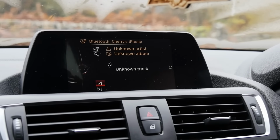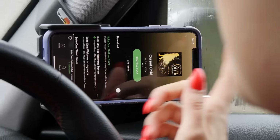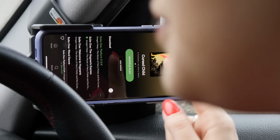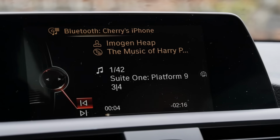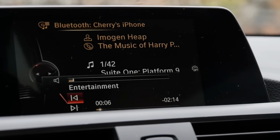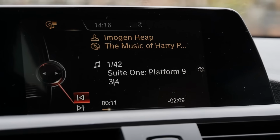We are on Cherry's iPhone, and I'm currently not playing any music, but I can go to my phone. So any music that I pick on my Spotify will then play through here, and there you go. This is Harry Potter and the Cursed Child. Sweet one. I do love to listen to that music. It's so soothing, but I'm not going to play it to you because, hello, copyright. Oh, I leant on the... Oops.